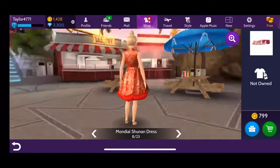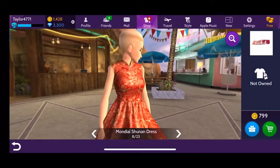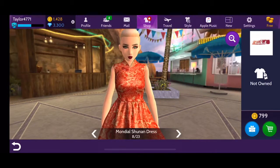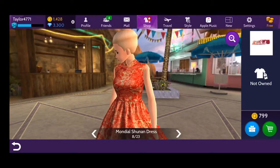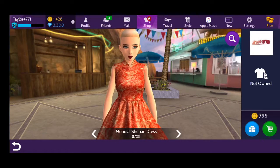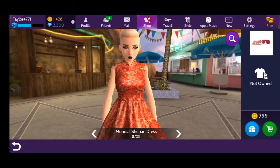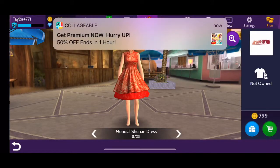Now the Mondial Shannon dress. So this is Chinese culture, and even in real life I always loved these type of dresses. I used to have one when I was little, the Chinese, I completely forgot what you call them, they do have an actual name, but you know, the red dress with the neckline and everything like that. I used to have one and I wore it all the time when I was little because I adored it, because I always wanted to be like Mulan.